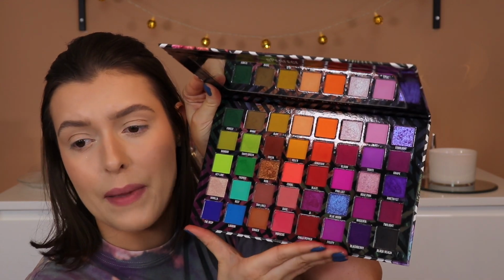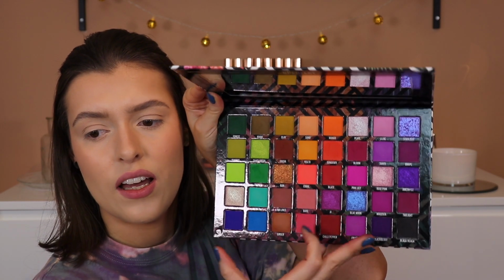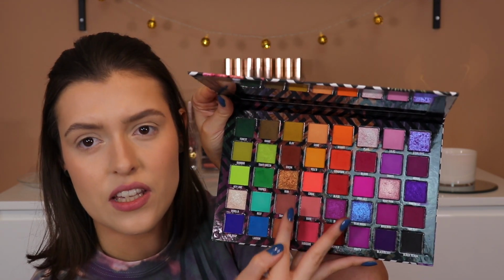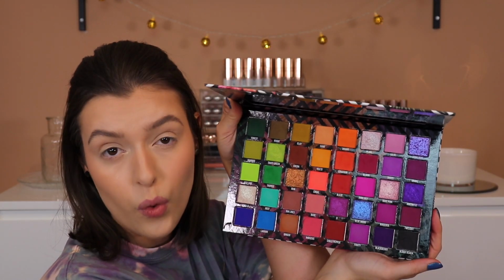Half of the palette is pinks, purples, and that sort of vibe, and then the rest of it is kind of like these three here. These three columns are like your greens and blues, and you've got the browns transitioning into the orangey corals and then straight into red, pink, purple. And I really like it. I like all the shades in here.